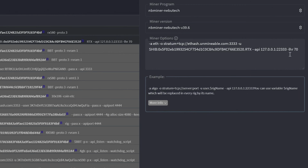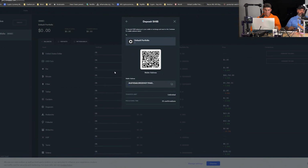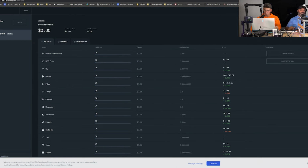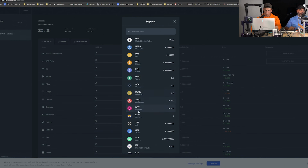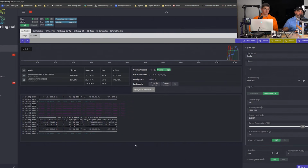The key difference, if you're not used to doing anything with Unmineable, is you need to put in front of the crypto address the crypto that you're mining. So in this case, it's SHIB, then a colon, then your crypto address, which we went out to Coinbase to get. You guys saw that. We're going to show you how to get that address real quick. We went up to Coinbase Pro and grabbed it by hitting deposit. If you're looking for how to get an address, you can click Shib and click address, and there you go.